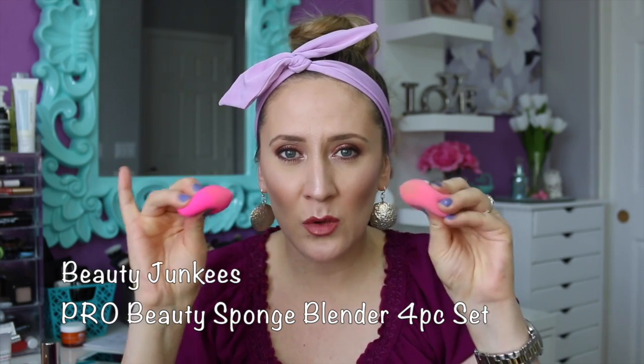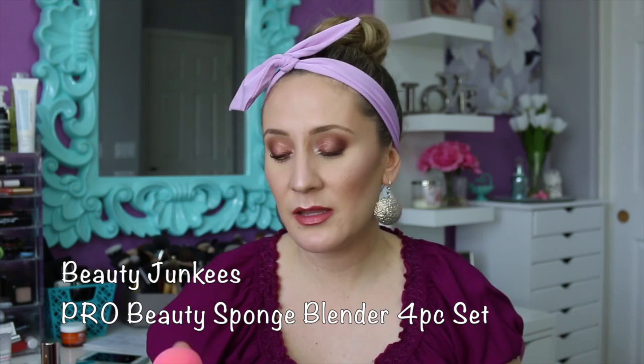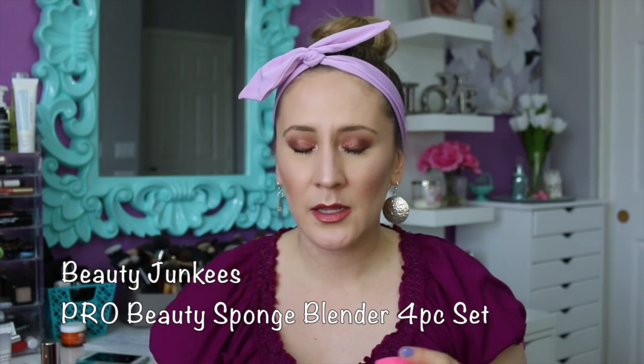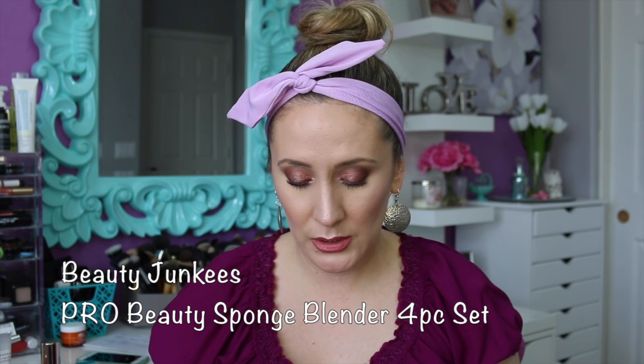These are currently dry, and I would say the texture of them, I like the Beauty Blender is more porous, but if I had to close my eyes, they do have a little bit of a different texture to them.